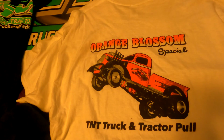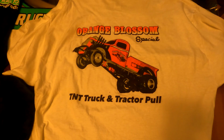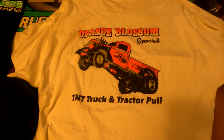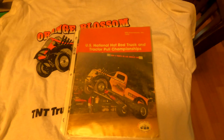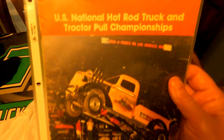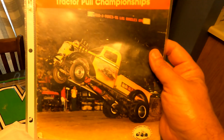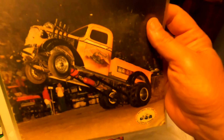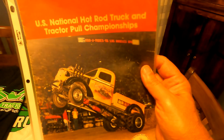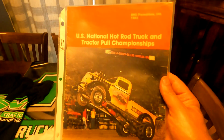So they are available. I've loved this truck ever since I was 13 when I first saw it in the Baltimore, Philly area. And that was 40 years ago. I still have my original program from 1983 that you got when you went to the pulls. I haven't opened this yet in probably 30 years, dying to look at it, but what I'm going to do is a different video of going through this page by page, and you guys will see it the first time I see it in a long time, so that'll be coming up soon.